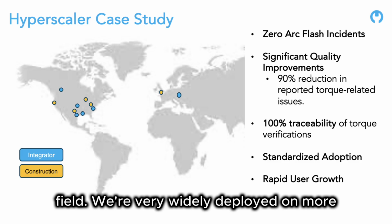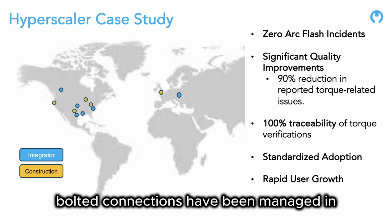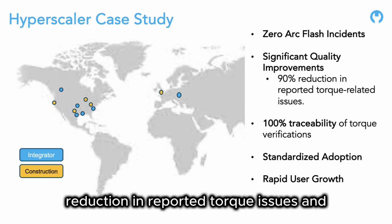We're very widely deployed on more than 2 gigawatts of data center capacity built. Over 300,000 voltage connections have been managed in our system. 0 arc flashes on any of the modules where our system is used, 90% reduction in reported torque issues, and complete traceability.